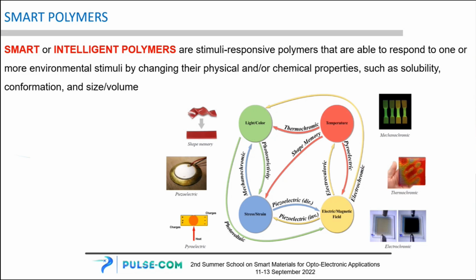If the polymer reacts to the external stimulus by changing one or more physical properties, we can obtain smart polymers. For example, if we change the temperature because we are in the presence of molecular moieties sensitive to temperature variation, if the polymer changes its color, we can obtain thermochromic systems. Again, if we change temperature and it changes its size and volume reversibly, we can obtain shape memory materials, and so on. So we can design our system depending on the stimulus we want it to be sensitive to, and depending on the response we want for our system.